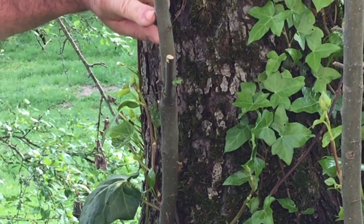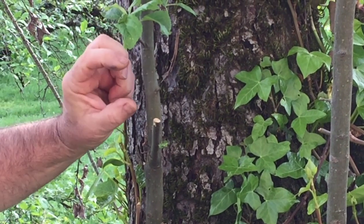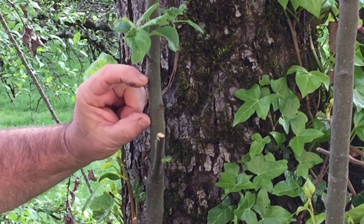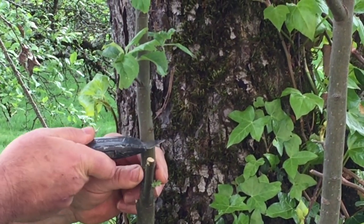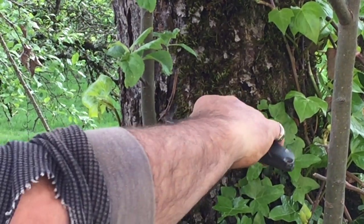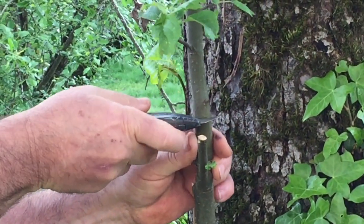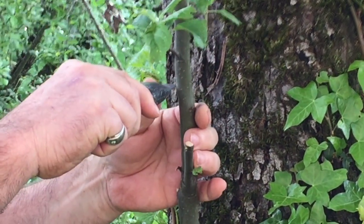What we're going to do is select a really good part of the branch here, and we're going to cut a section about 1¼ inches, 2-3 centimeters long, right about here. And we're going to take that and score all the way around. And then we're going to do the same thing, like I said, about 1¼ inches up.